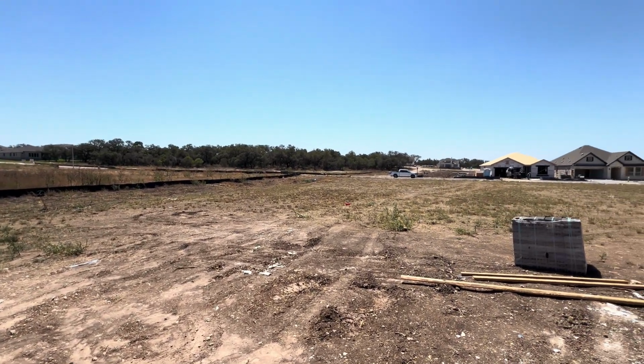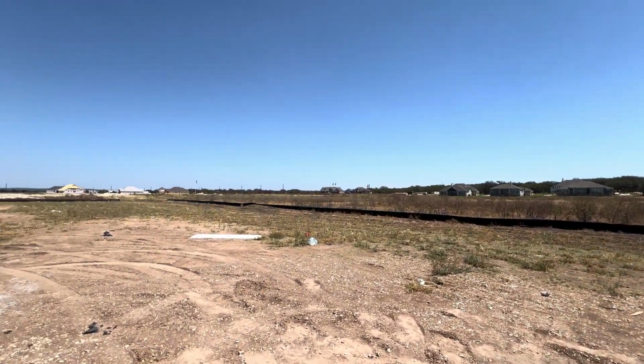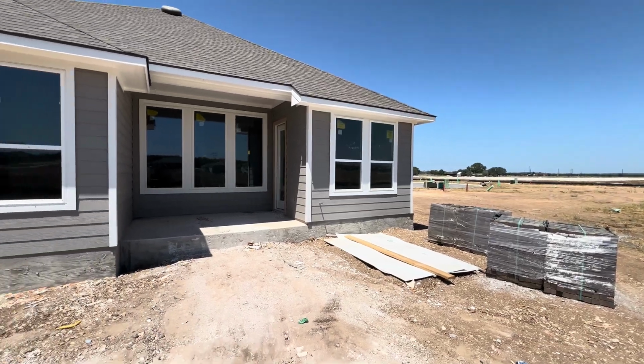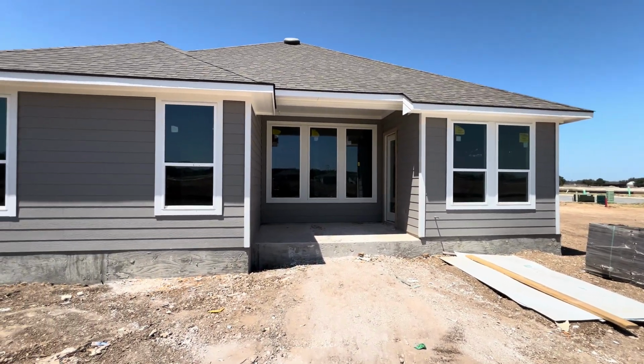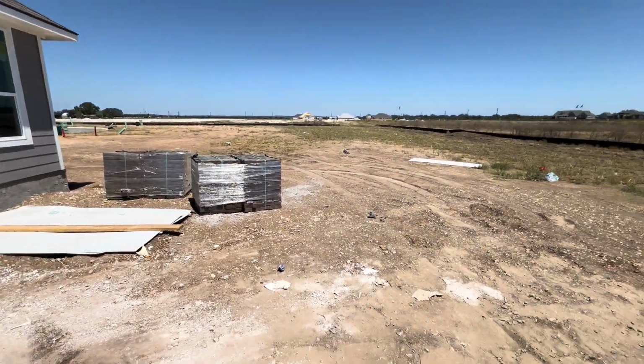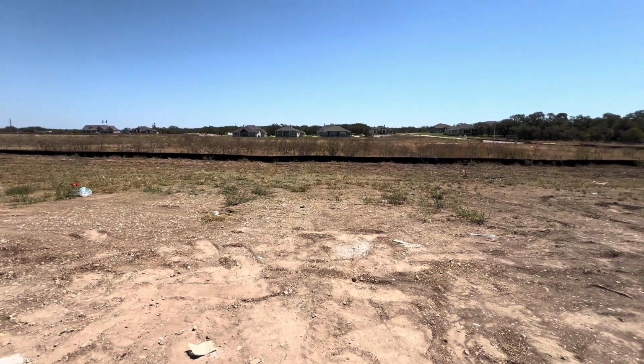Hey Chris, I'm out here in Megan's Landing looking at one of the two homes that we're going to look at right now. This one is on a cul-de-sac, and this one right here is going to be the one with the biggest backyard out of the two that we're going to see.